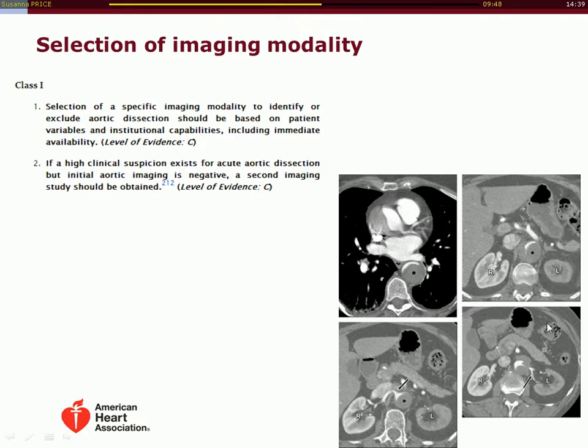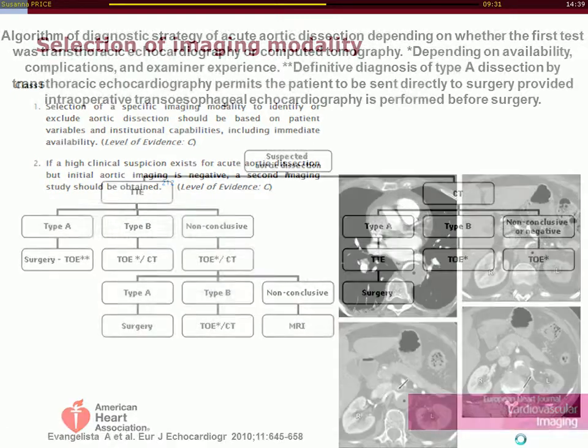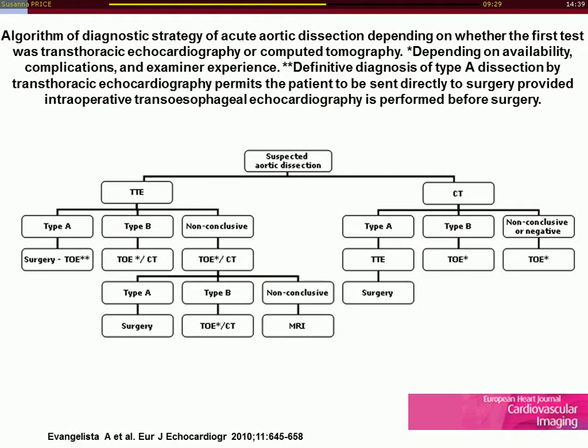So here's a nice example of a CT with a level taken at the origin of the left main, which is coming off the true lumen. Here we're down to the origin of the splanchnic circulation, the right renal, which is coming off the true, and the left, which is compressed by hematoma. So CT imaging is useful for examining the whole of the vascular tree.